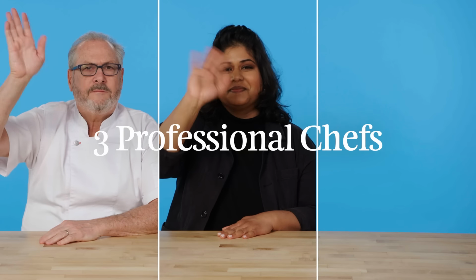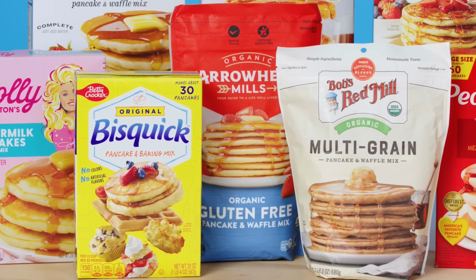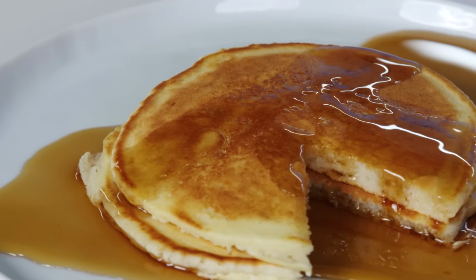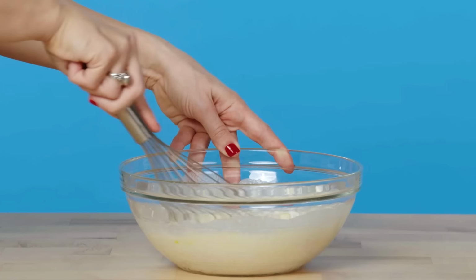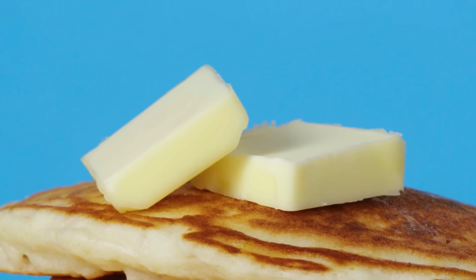We've gathered 3 professional chefs to blind taste test every pancake mix we could get our hands on to see which ones meet their standards. All of the pancakes have been prepared following the cooking instructions in the back of their packaging. Natural variants may occur.